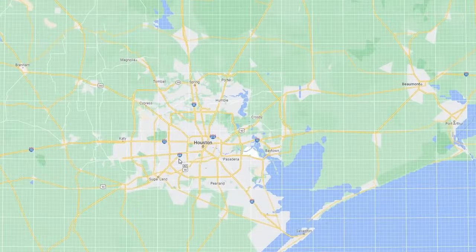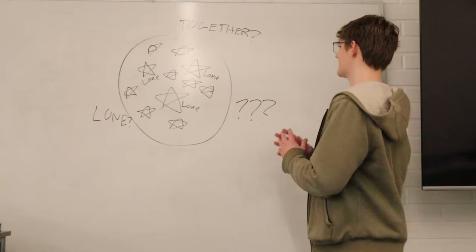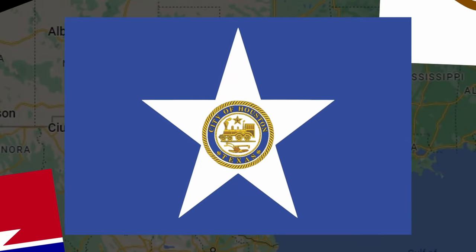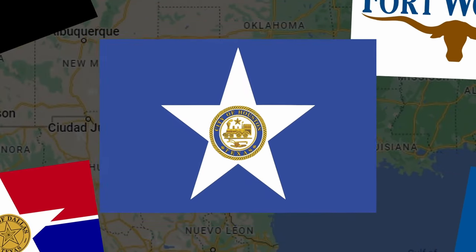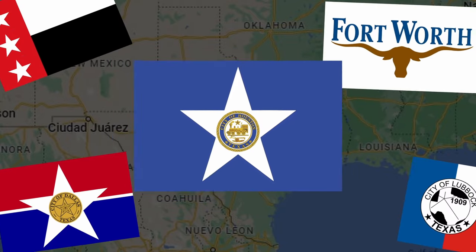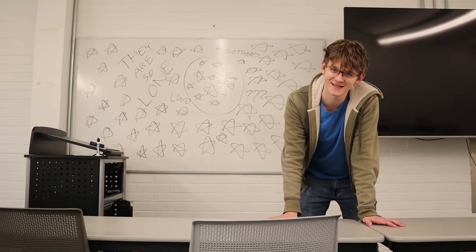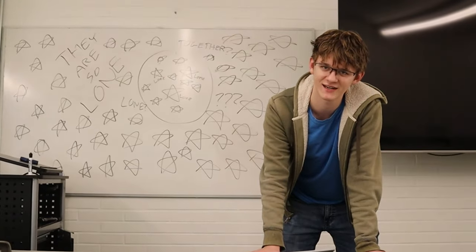What about Houston? Guys, I'm starting to think the Lone Star might be a little overplayed. Texan flags all have one thing in common. They all desperately, desperately want you to know that yes, they are in Texas. So I guess they represent Texans perfectly. Texans, send your complaints to the suggestion box located in your own rectum.